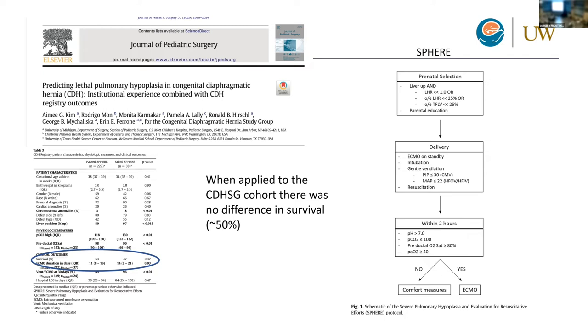So she was able to match a cohort of patients that would have failed at their institution based on this criteria, and then were offered full care like ECMO at other institutions and then went on to be survivors. Thank you.